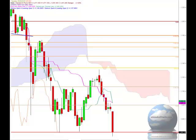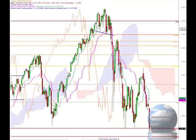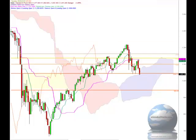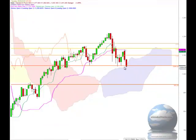To the downside, though, the market is very bearish. Quite a bit of decent support down below. Now, just quickly looking at the weekly chart, very important level here for the market where it's trading at the moment. And the 1044 was a previous level of resistance and then support.